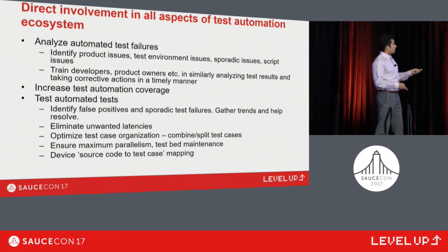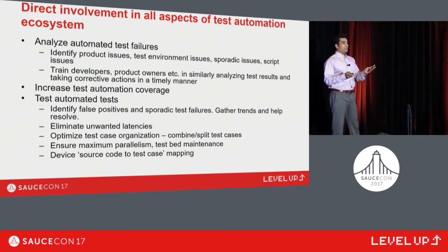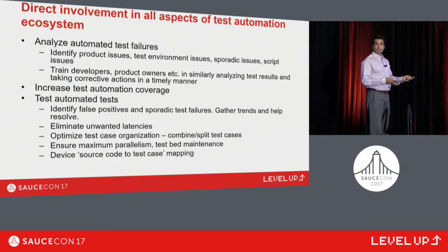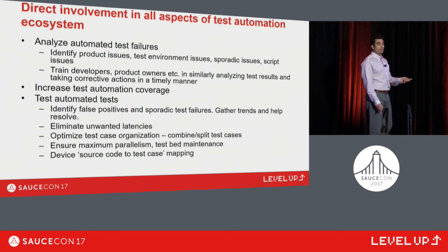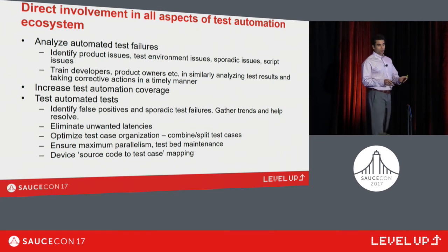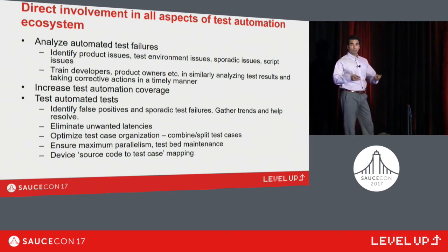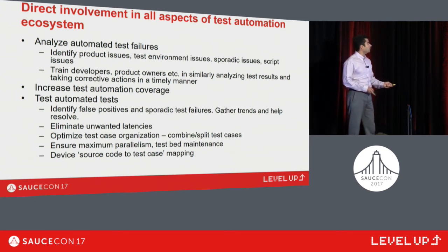And then finally, test the automated test. Identify false positive and sporadic test failures. The biggest challenge with test automation is this: false positive and sporadic test failures. It doesn't take long for this number to rise and people to lose faith in your automated tests. So this has to be constantly reviewed so that we never get this number above a certain percentage. In our team, we cannot have more than 5% false positives and test failures for a system level test. The unit tests should be a lot more stable. And help us gather trends and help resolve. Thankfully, all these Sauce Labs analytics are a great blessing for us with which we can further narrow down on these things.